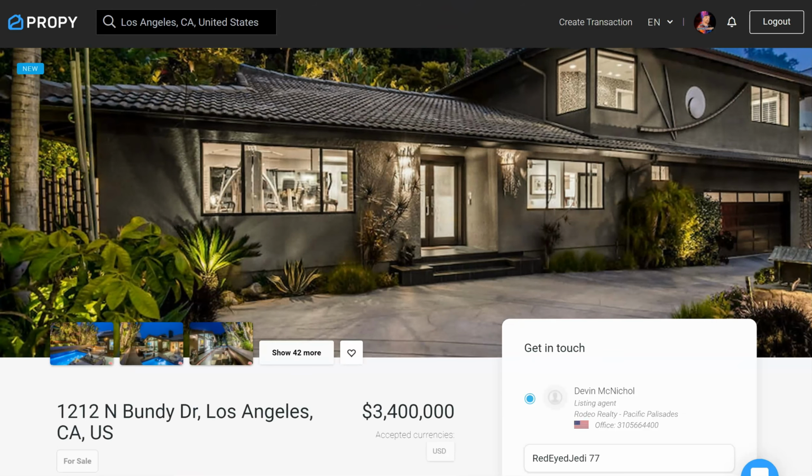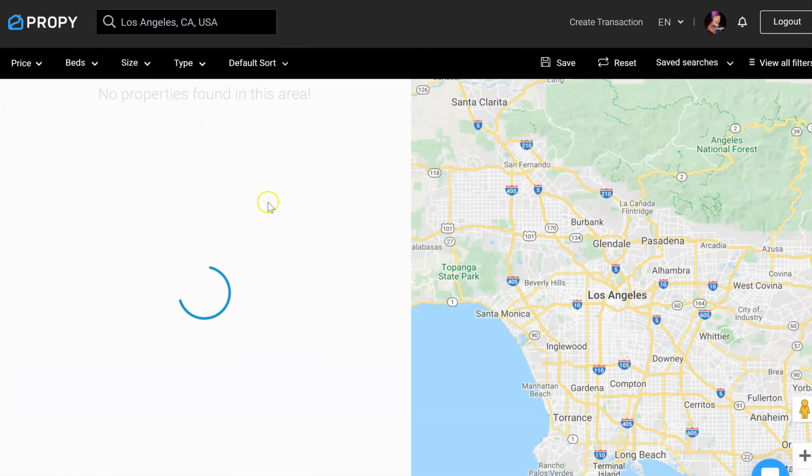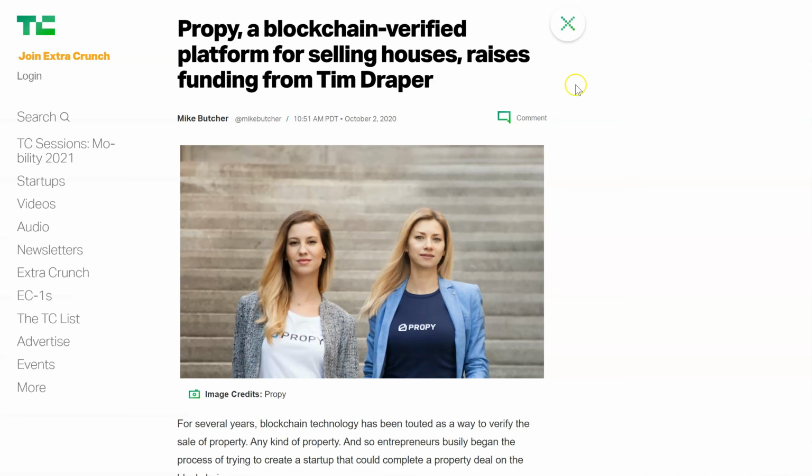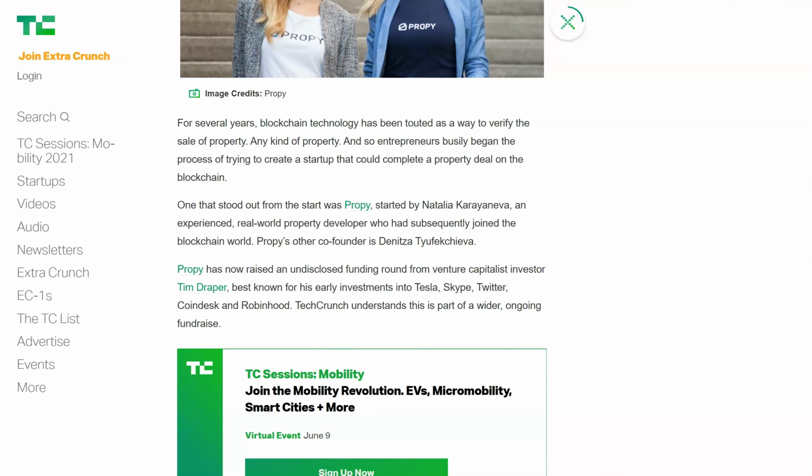But it's very cool because this is just to give you an idea of what you can do over here on Propy. You could go and buy your houses over here, and it's very, very cool. I like that. Now, let's read this. Propy, a blockchain verified platform for selling houses, raises funding from Tim Draper. For several years, blockchain technology has been touted as a way to verify the sale of property, any kind of property.